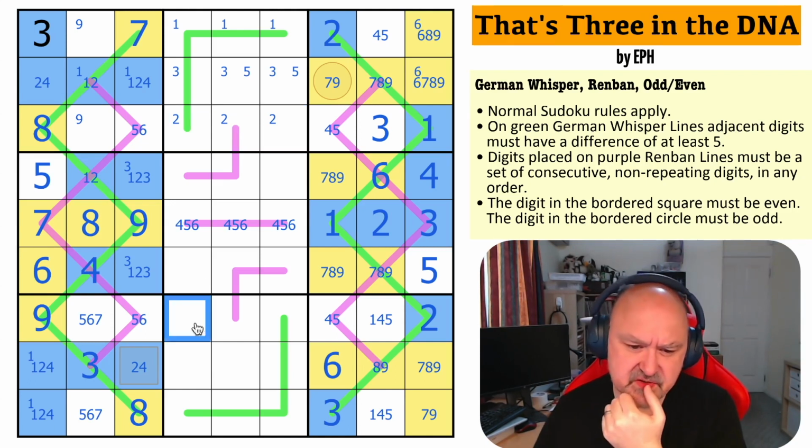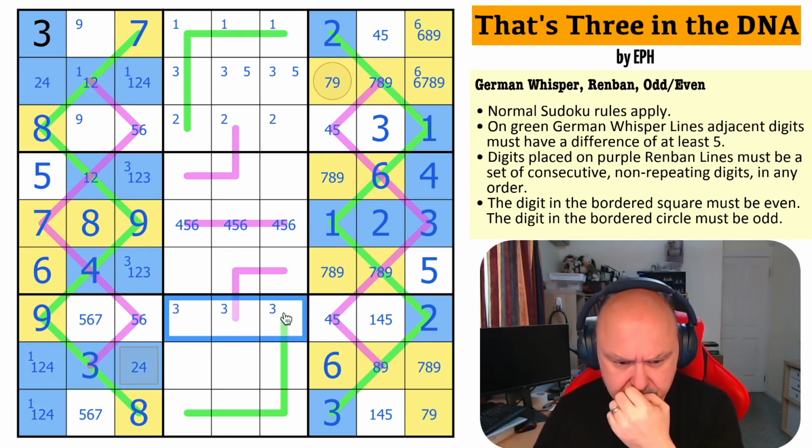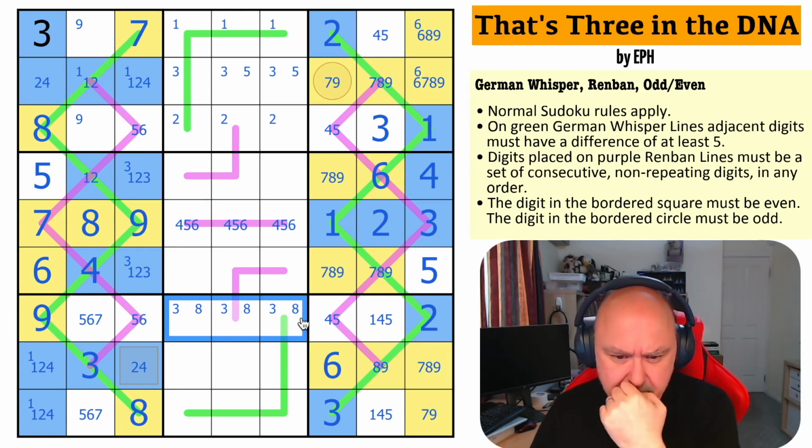I don't have the same restriction down here, because this is not as resolved. Like, this 3 forced this to be a triple, but I don't have the same triple being forced down here. I do know 3 is in here. Eight is in one of those two, so 8 is also up here. One, two, three, four, five, six, seven, eight, nine. Yep. And what about? Yeah, I'm not sure.